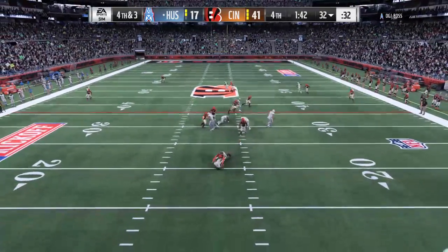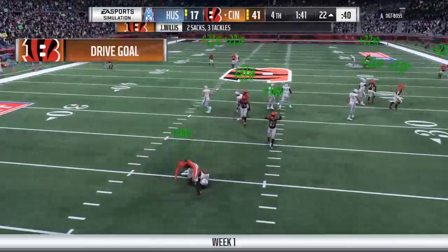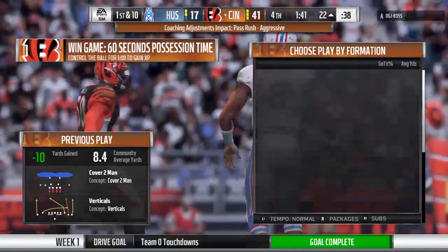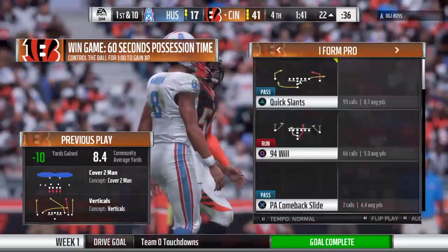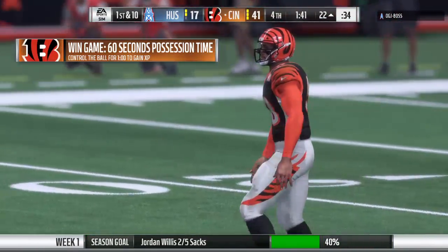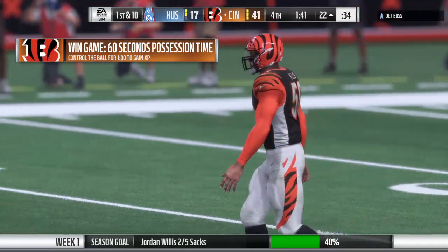Desperation time. Mariota on 4th down. And they get to Mariota here as he's dropped on the sack. Jordan Willis in there to get him for his 2nd sack of the night. And out now, here come the Bengals. They take over with great field position.